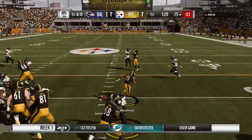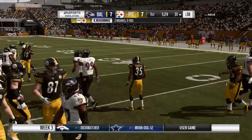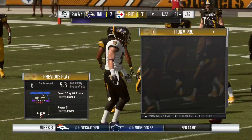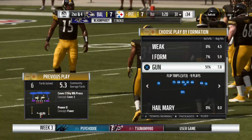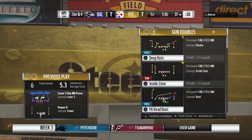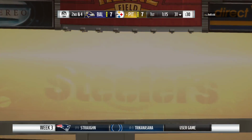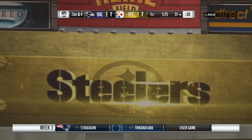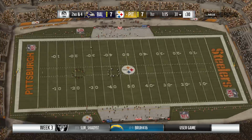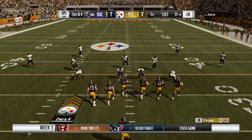They'll run it. This is Muhammad, and he'll wind up with about 6, up past the 30 to the 31. A quick burst there, and he nicely bit off a pretty decent gain. They'll come up now 2nd and 4 from the 31.